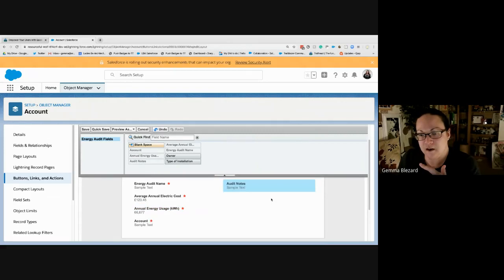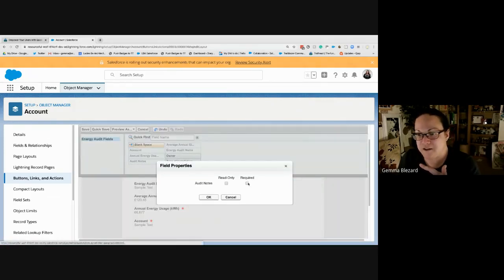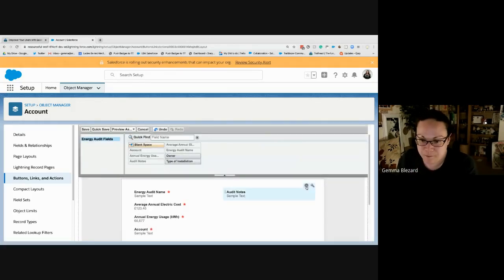Notice if I drag audit notes over, I also get the option to make it required on the page layout, just like I would with a record. One of my favorite features. So I'm going to save that.